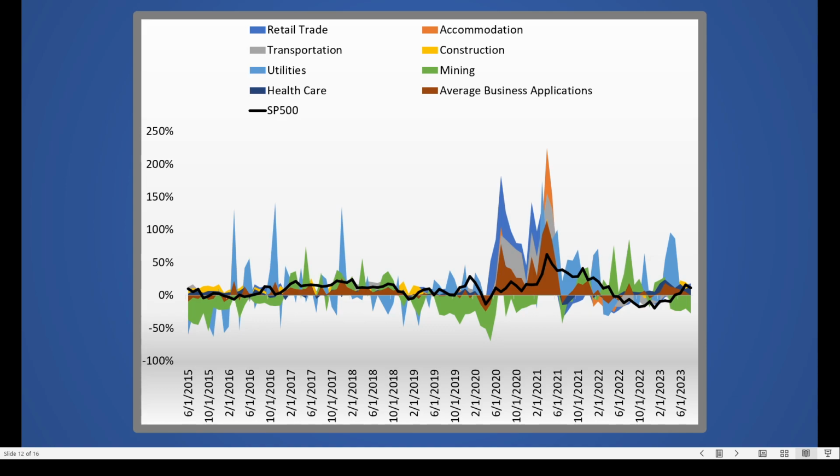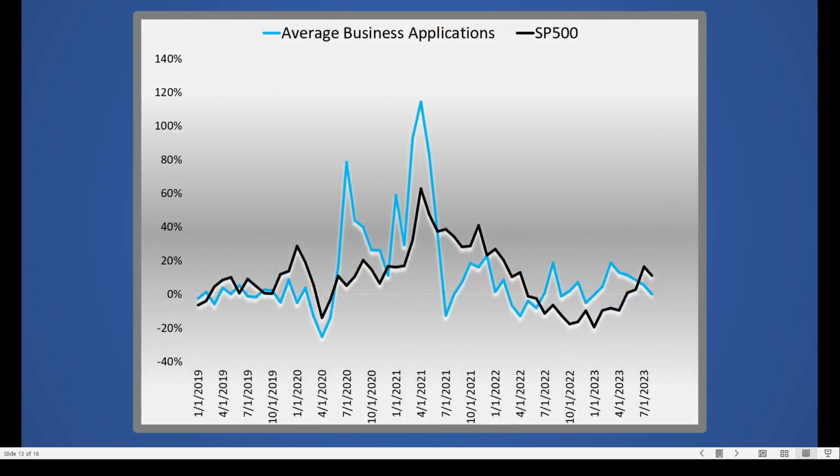When there's inflation, at least in terms of money supply, we tend to see gold work better. But most interesting, we see over here, the blue line is average business applications. The black line is the S&P 500. A pretty strong correlation. It really does make sense. Take a look at 2021. This is post-COVID crisis. S&P 500 makes a nice recovery again on a year-over-year basis, along with average business applications. It really does bode true.